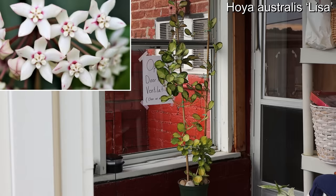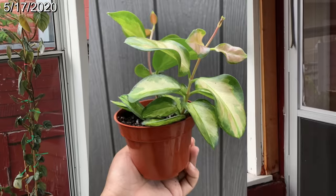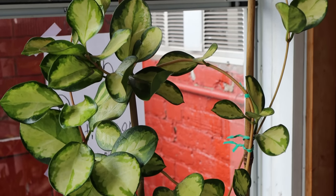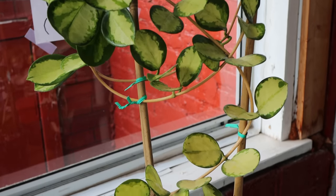Miss Australia 2021. No, Hoya australis Lisa. If you watch the channel, I bring her up often, so I'm going to spare you the details of the story. I got her last year. She's grown like 15 feet from me. No wonder why these are no longer considered rare.